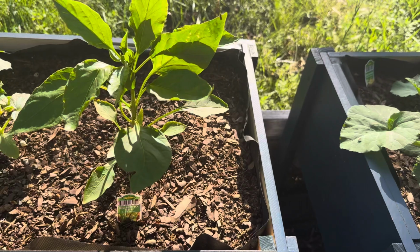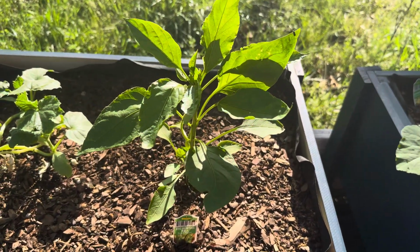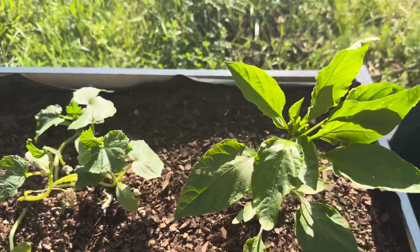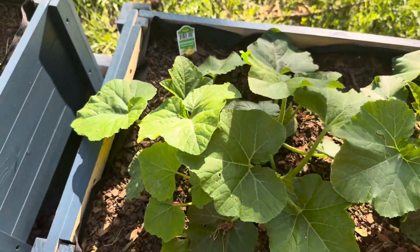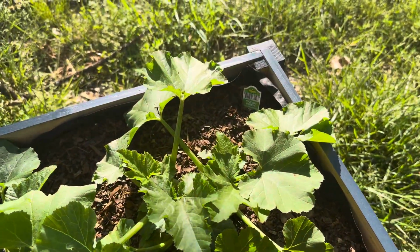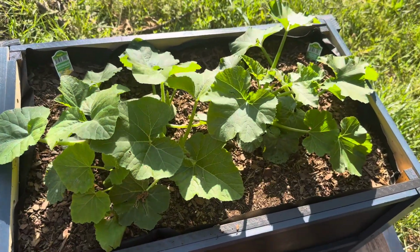Of course, Eric wanted a bell pepper to go with his tomatoes. So we got a big Bertha bell pepper. Looking good. I got crookneck heirloom squash. Awesome. And zucchini squash. These are looking great.